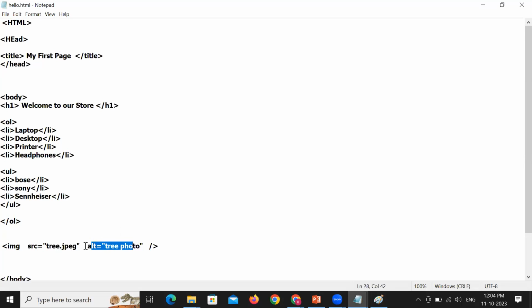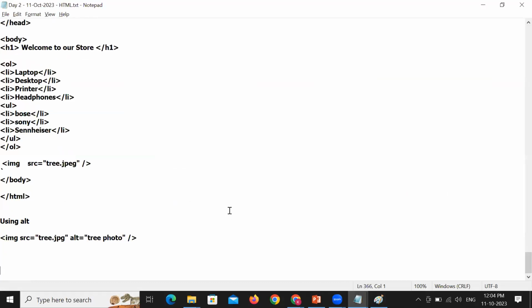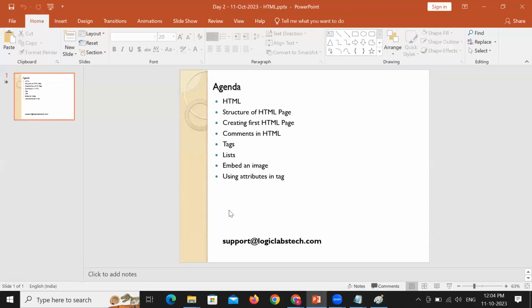So the point I want to tell you is that tags will have attributes. How many attributes are we having? Two attributes. One is the source attribute, the other one is the alt attribute. Perfect. This is about the image tag. So we have also learned how we can use attributes in a particular tag.